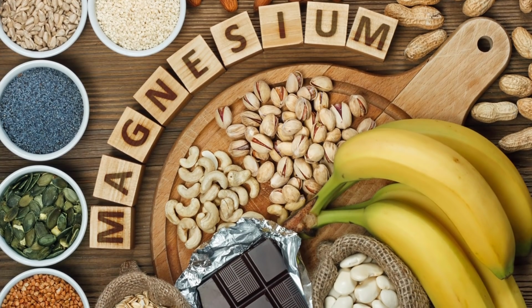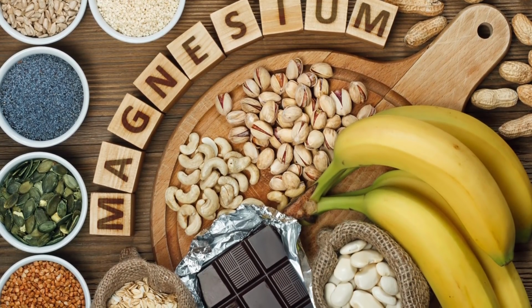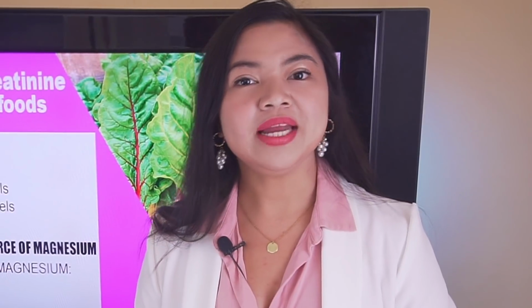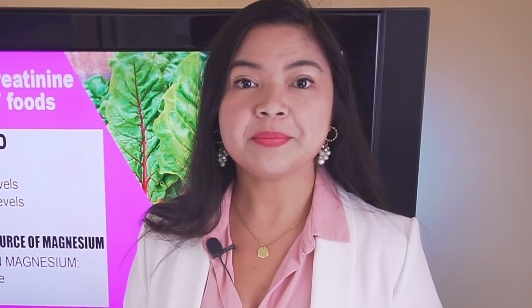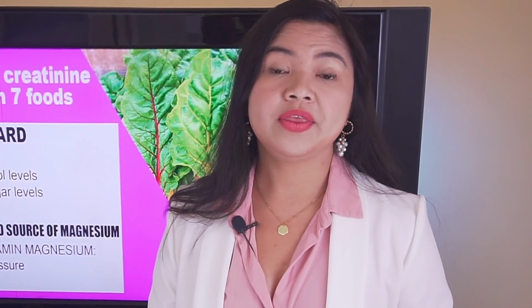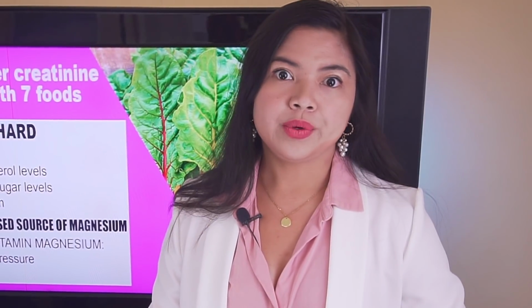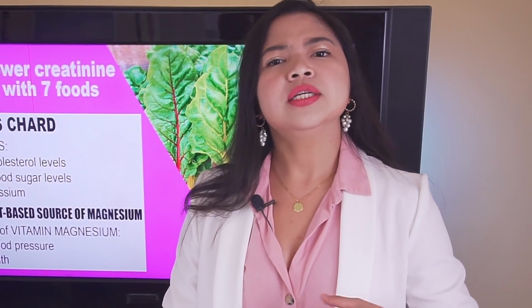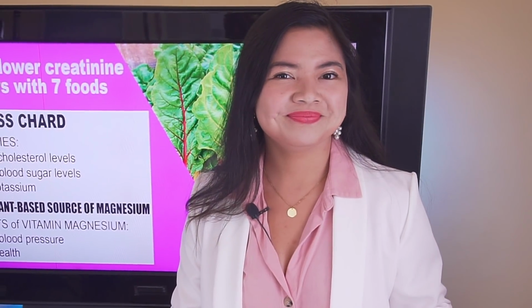Even unsalted popcorn is a healthy source of magnesium. Now, while magnesium has many benefits, especially for people with hypertension, those in the advanced stages of CKD should be careful with it since it can accumulate. This is not usually a problem with magnesium-rich foods though, just with supplements.